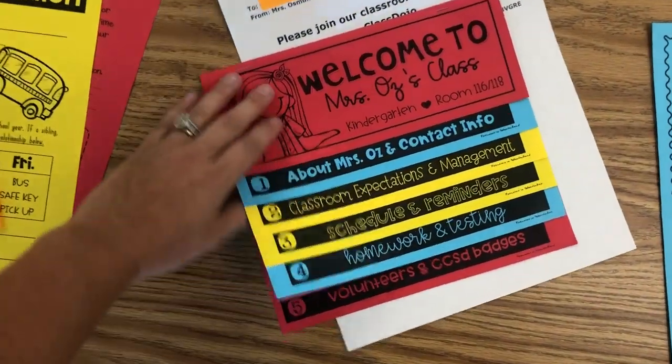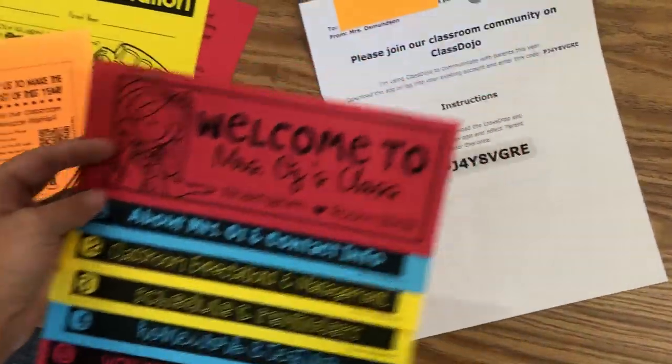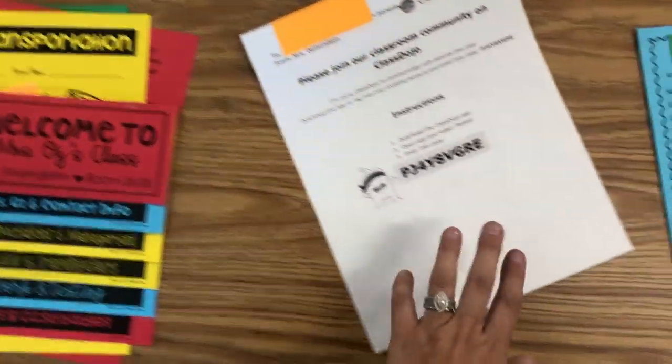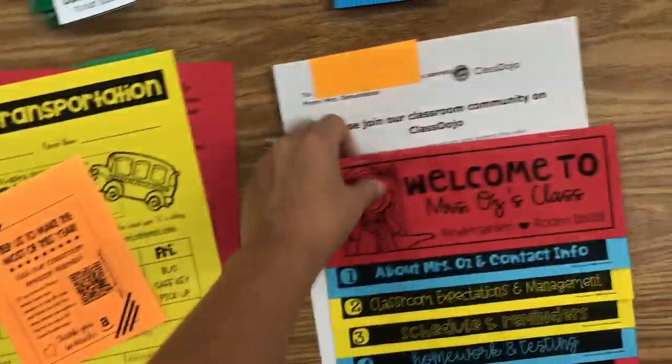And then here in our district, there's some serious legislation about volunteers and being badged and background checked. So all of that they need to know coming to school, because oftentimes it'll be the first time they've heard it. In addition, our school is a Class Dojo school, so we send home the code for their student. That is super helpful, and that helps us communicate with them starting right away.